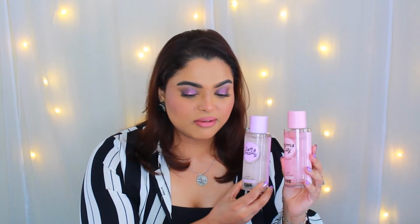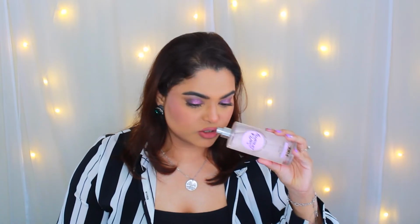Next up, I have Soft and Dreamy. And so again, I was just curious, okay? I was just curious because these two fragrances, I had my eyes on them for a very, very long time and I just got curious, that's why. And Soft and Dreamy is through and through a floral fragrance. It's a bright and light floral fragrance, which is soft, and it has the notes of violet petals, fresh peonies, and sun-kissed wood.